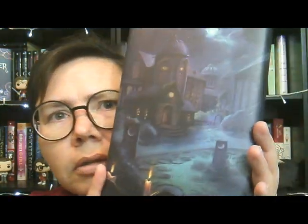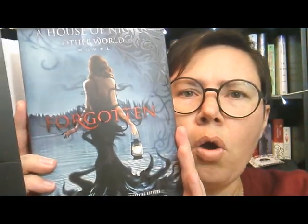So, the Bookish Box does alternative dust jackets, and we'll start with that. What have we got here? Do I know what this book is going to be? I have no idea. Alright, I guess we'll take this out and look at the real dust jacket, which is, oh, this is Forgotten, which is another book in the House of Night Otherworld series. Cool.